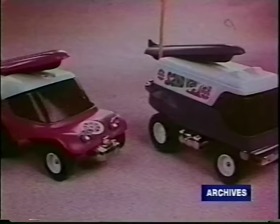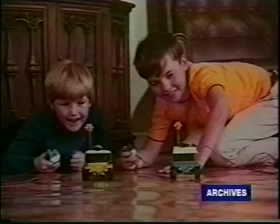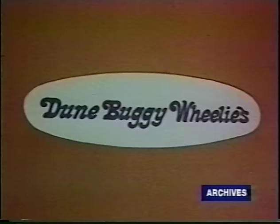Remco makes 4 different dune buggies. Get them all. Press the button and do wheelies. You can race them anywhere. Get Dune Buggy Wheelies by Remco.